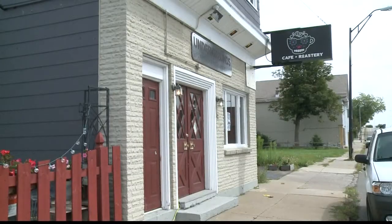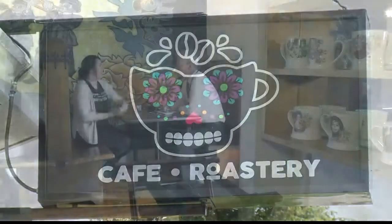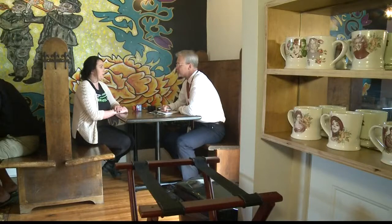A block south, this former funeral home converted into a coffee house called Undergrounds has been operating for a little over a year. They are Tesla factory fans. Obviously, knowing that that was going to be coming down the line and that it's right down the street from us, it just fed into this being a really good location.